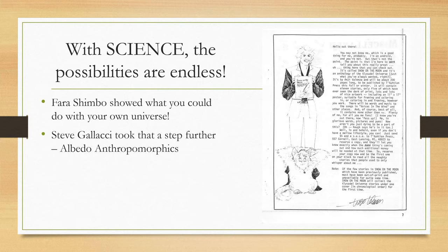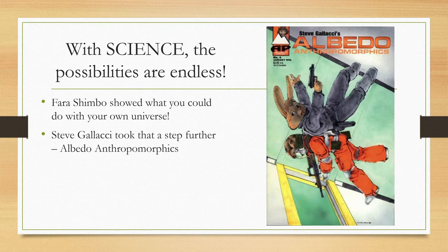Intricately detailed worlds, unique species, many of them animal-like, and well-written stories. Thank you. Finding good fanfiction is harder than it seems sometimes. Meanwhile, around the same time, we got our good friend Steve Gallacci on the scene, with his fair share of underground comics, old-school science fiction novels, and a healthy number of Star Wars screenings.